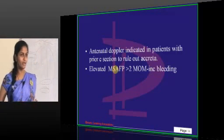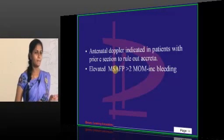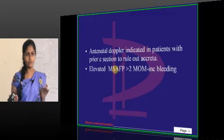So now I want the fetus out. Two prior sections. What injection can you give?